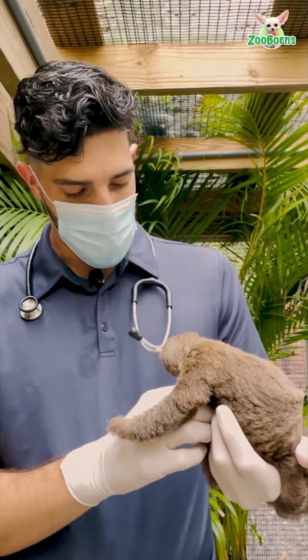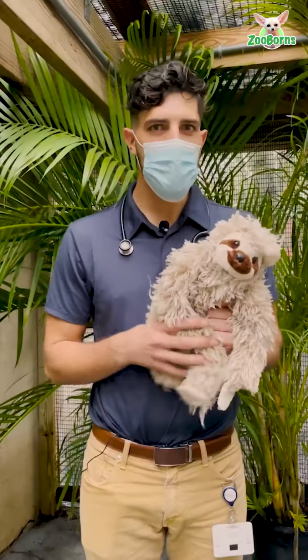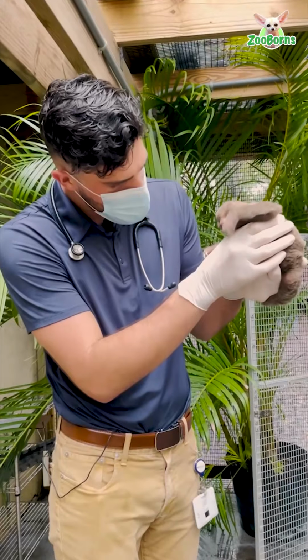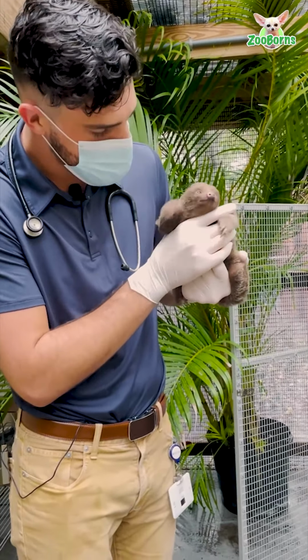Hi, my name is Dr. Garrett Fraess. I'm one of the zoo medicine residents at the University of Florida's Veterinary Teaching Hospital, and I get the privilege of coming out to work with St. Augustine Alligator Farm as one of their zoo veterinarians. Let's do a sloth exam. We're here doing a very first wellness exam on this little baby sloth.